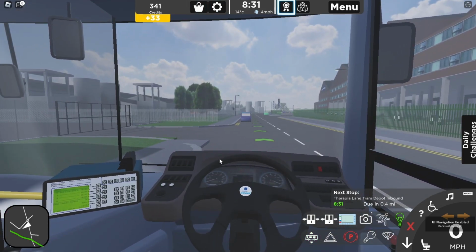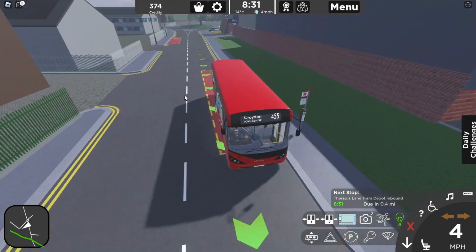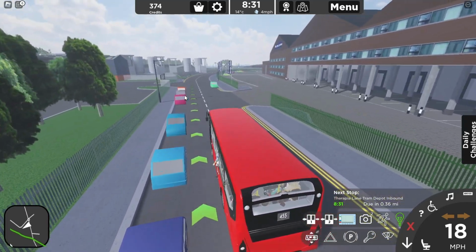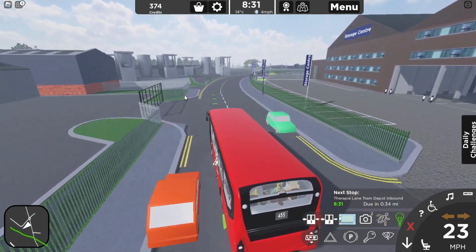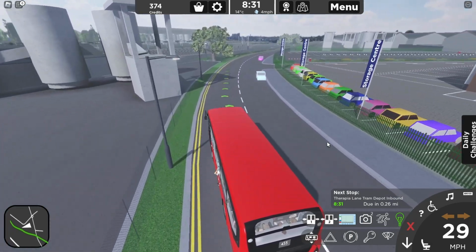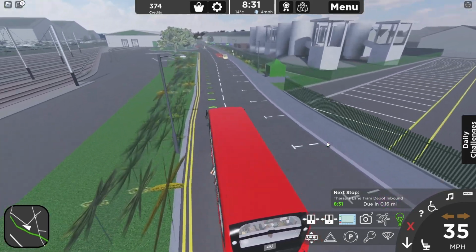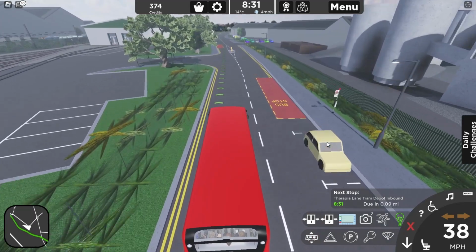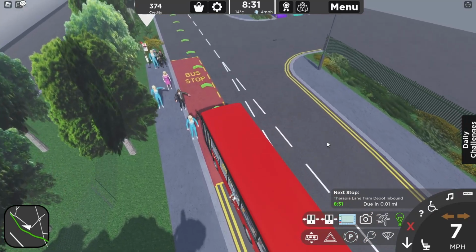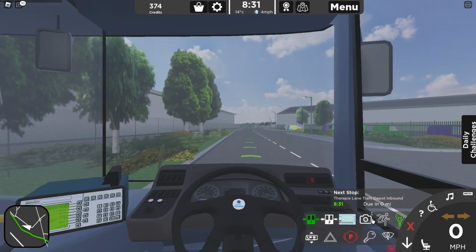Oh, I don't want to toggle that. Turn it off. Okay. Off. There we go. We are actually quite late, I think. I just need to floor it all the way down. Yeah, buses don't have that good brakes, I can say that.